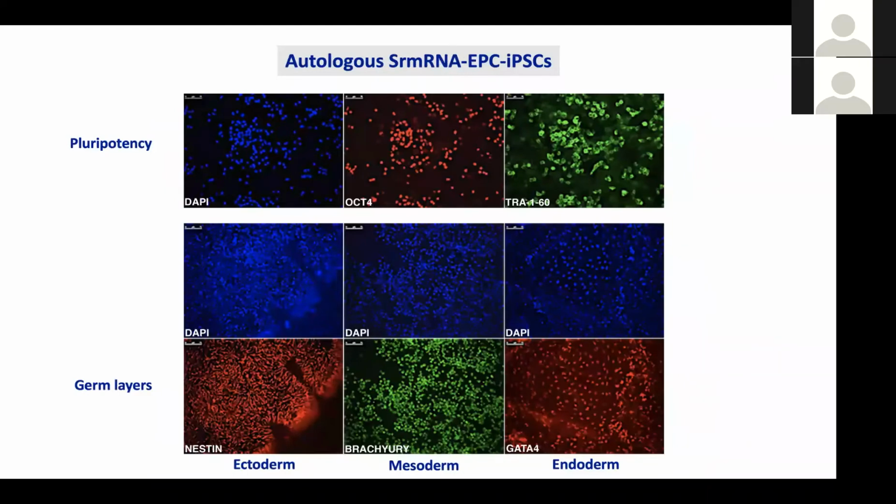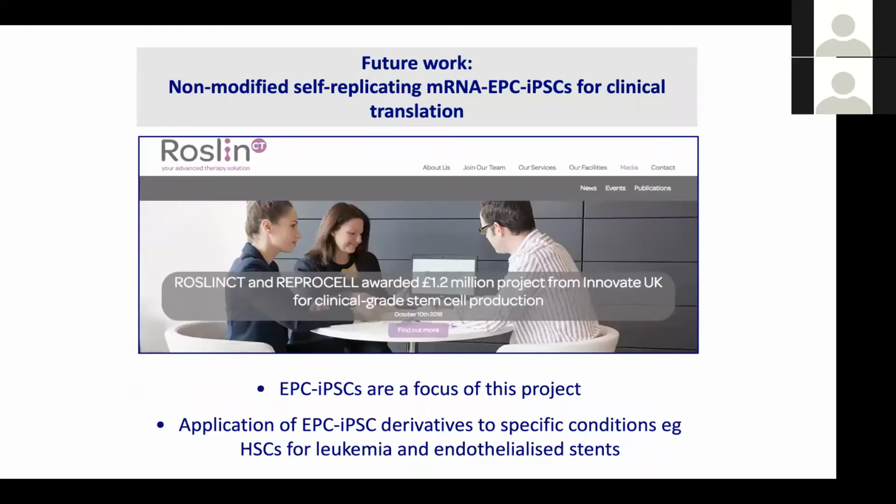So finally then, we said, well, let's do the whole process clinical grade. In other words, let's get EPCs, use all xeno-free conditions, human serum to isolate the EPCs, then let's reprogram them with RNA under, again, xeno-free conditions, all of which would be compatible with clinical translation. And the cells we produce are the same as I've shown you previously. They express the right pluripotency markers. They can differentiate into all 3 germ layers. So it looks like this method could be taken forward into translational applications.